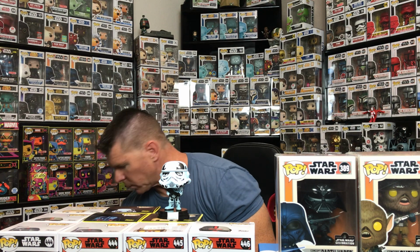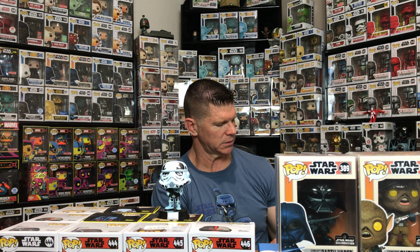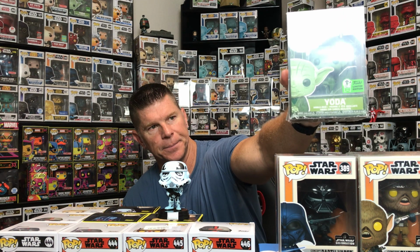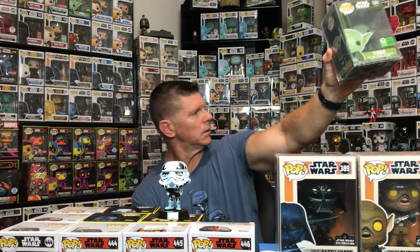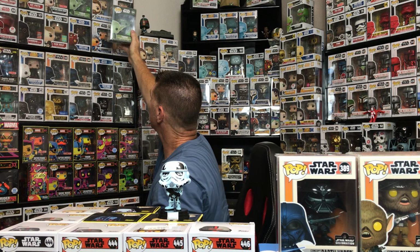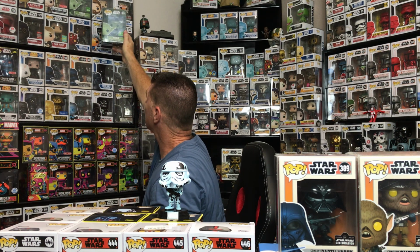Alright, also another one I did have, I had the shared sticker, but we got Yoda with the Comic-Con sticker. This is going to be a limited edition Funko. Which one is this? Ugh, can't even see it. Emerald City Comic-Con. So, I'm not sure where this one is. Alright. So here we go, it's right up there. We'll be replacing that. You can see I got the shirt sticker and now I have the Comic-Con.